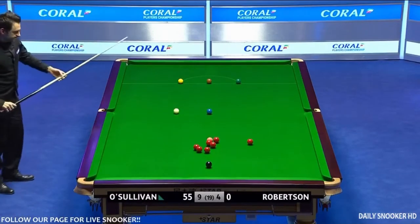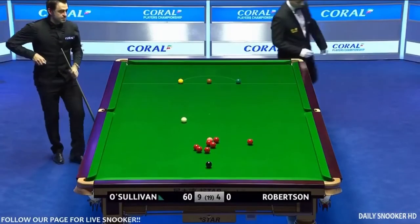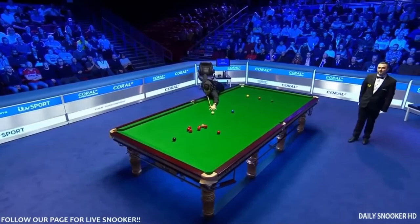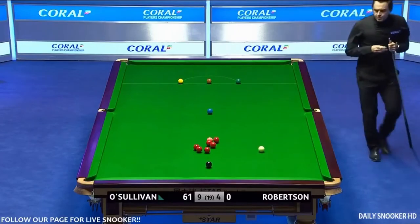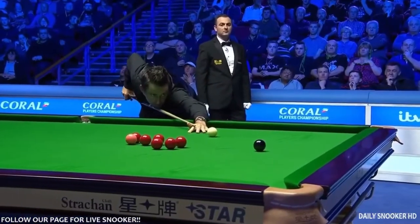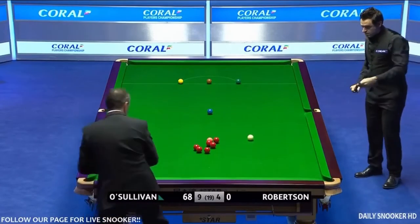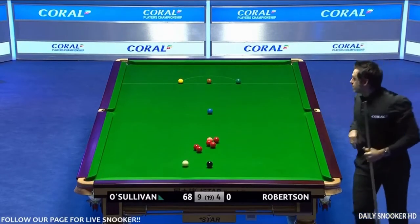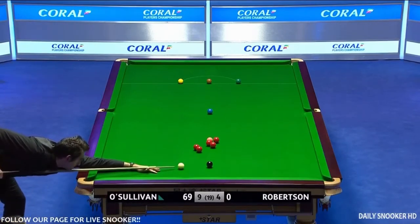Huge air of expectancy in the Guildhall. Well, this huge crowd is going to witness a moment of snooker history, I think. Beautiful positional shot. Oh, that's the title. 69 ahead, 67 on. There's history coming.